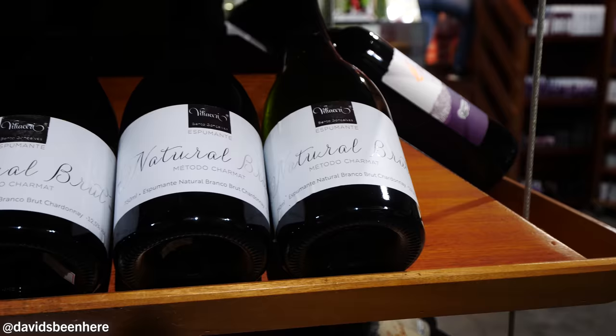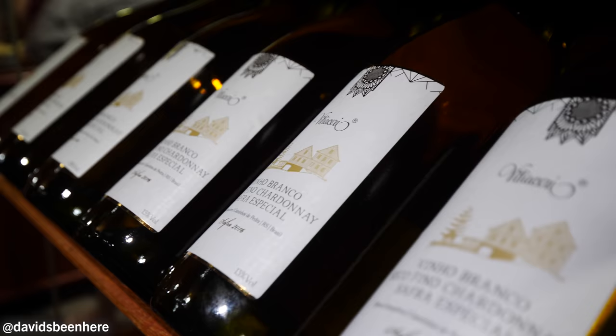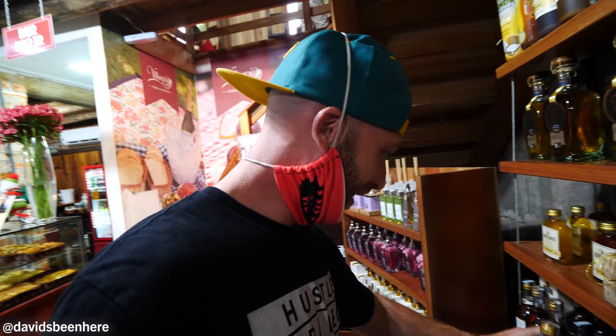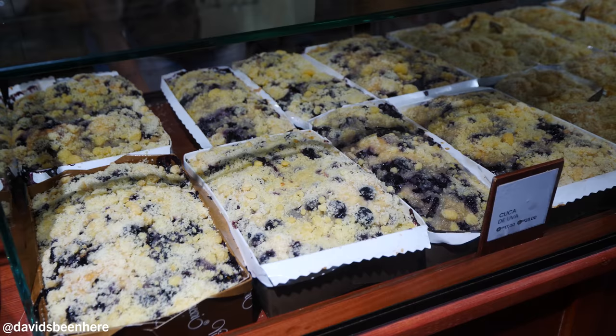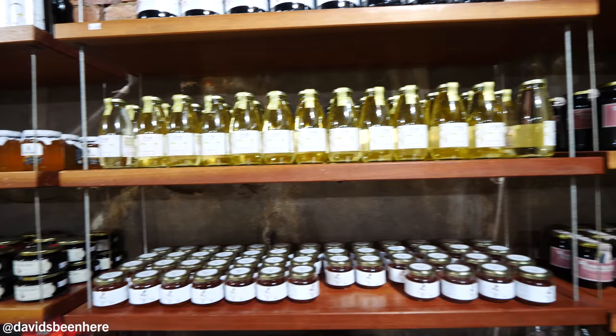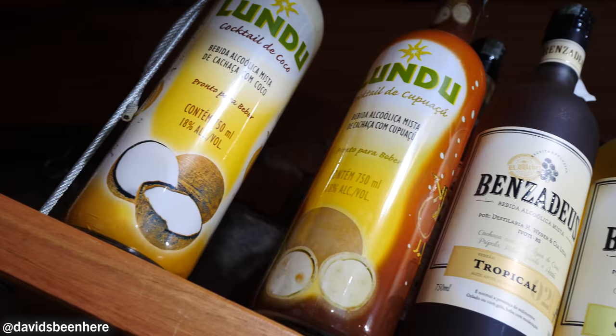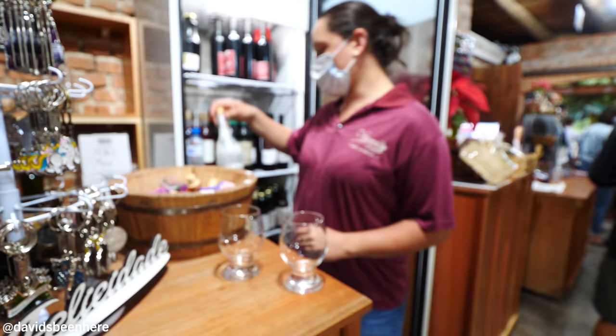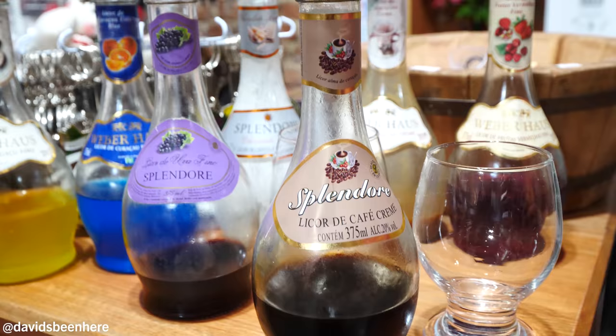They also have lots and lots of wine. Oh, this looks so good. Look at this. Cachaça, but like different styles, different flavors. So many, wow. Never ending here. Look, they also have some grape juice, jam. Oh, it's cool. White chocolate, cupuaçu. Oh my gosh.